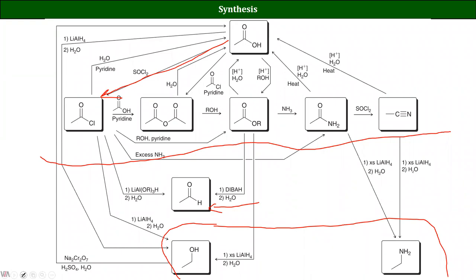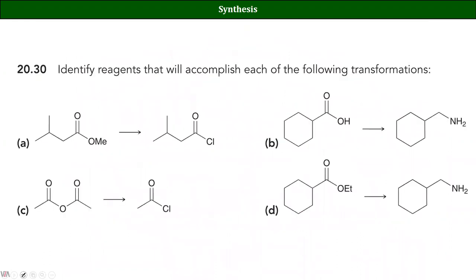So this is far from comprehensive. This is just a good way of arranging how we think about the acid derivatives and how we then get to other subway hubs, if you will, or other gondolas. So let's practice getting around the mountain allegorically. What reagents will we use? What reactions do we have to use to get from a methyl ester to the acid chloride?